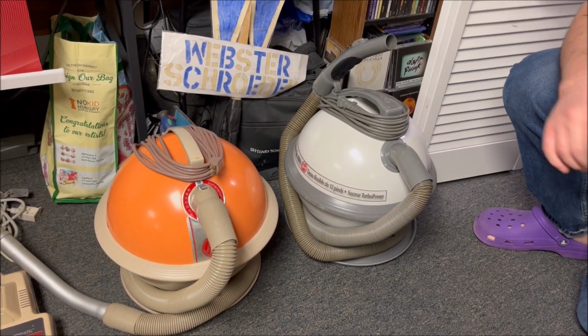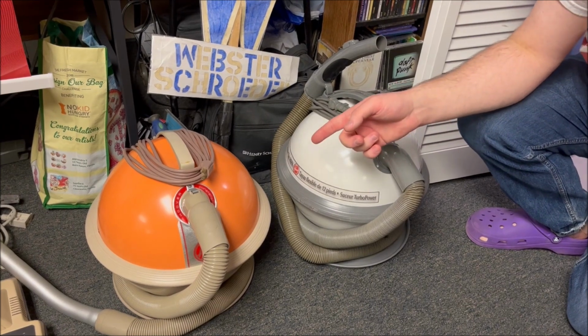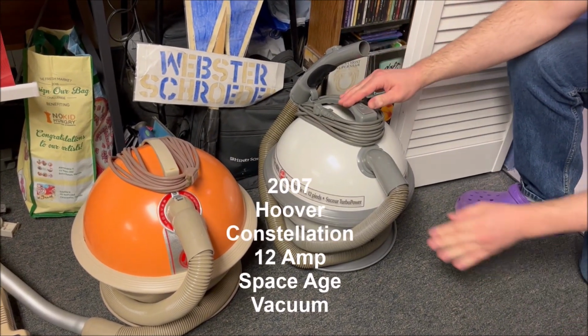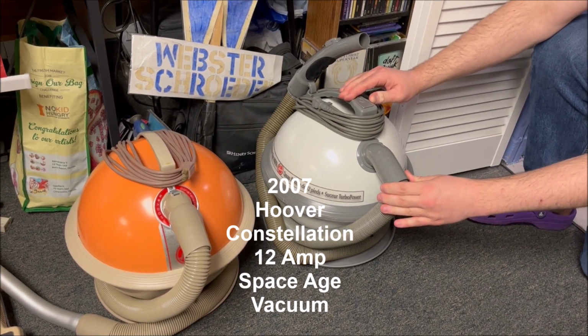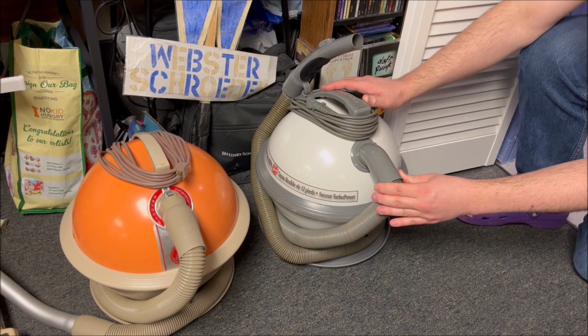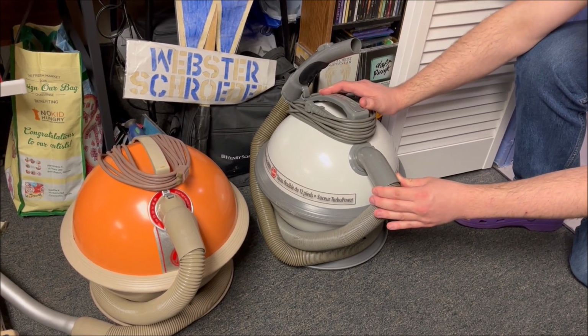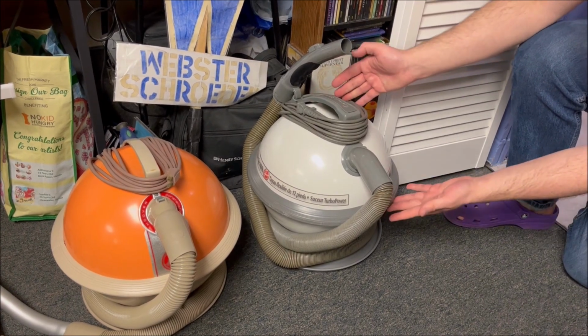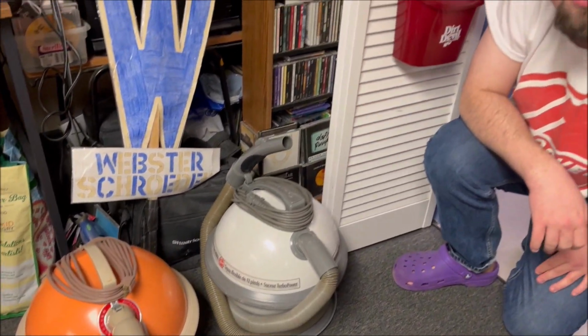Oh, thank you. I got that from one of my collector friends. He owns a vacuum shop out in Oneida, New York. This right here is a later model. This is the same model, same name, Constellation. This is a 12 amp one. I got this from one of my vacuum collector friends. It's the same exact thing. The only difference is it's a modernized version of that one, and it has a bigger motor.